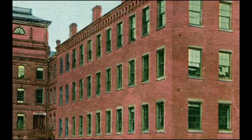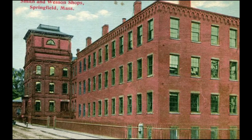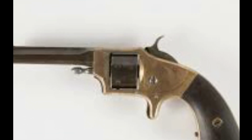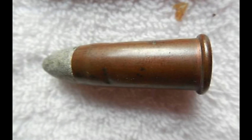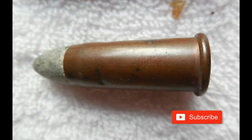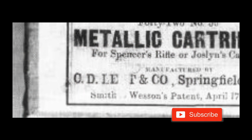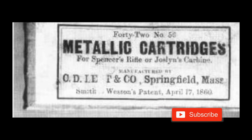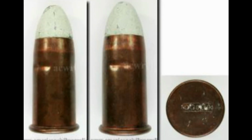In the early part of 1860, Charles D. Leet was an employee of Smith & Wesson, who at the time were making industry-leading firearms that could fire a fully self-contained cartridge. In the latter part of that year, he was involved in the production of rimfire cartridges in Springfield, Massachusetts, as partner to Derek Goff in Leet Goff & Company. In 1862, the company name was changed to C.D. Leet & Company, and in 1864 it changed again to C.D. Leet.